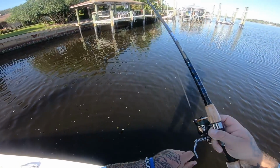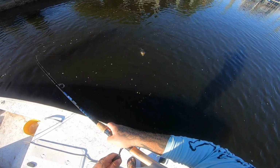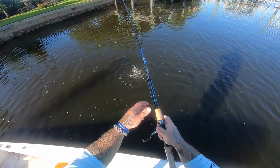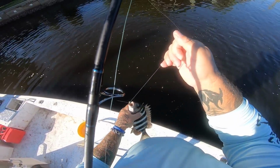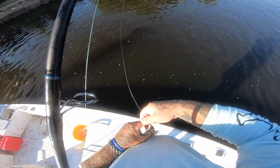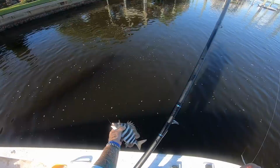All right, got me another one. Oh, that's a sheep head, dude. Oh, yeah, there's a little sheep's head. Oh, a little sheepy. Little guy. All right, that's another species for the day. That's 3 species now: grouper, sheep's head, and mango. It's getting to be that time of year. These sheep's heads start showing up. Little fella.